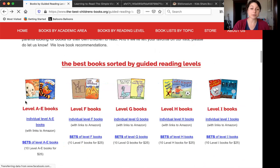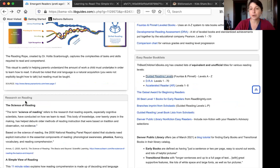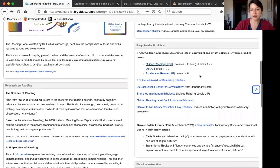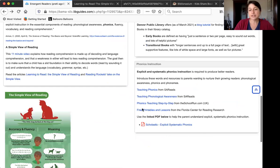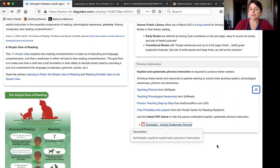So I would be able to, if I had this LibGuide bookmarked, quickly find this resource and be able to find the books for the child, because in my library's catalog, we don't recognize all of the different reading levels. We recognize some of the AR, but that's it. And so that's there. And then there's information here about phonics, because it's coming out that phonics is a very crucial component to reading, and kids need to know all of the phonics in order to decode the words.